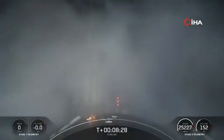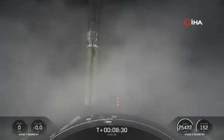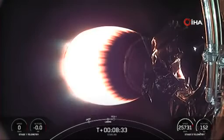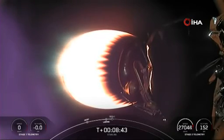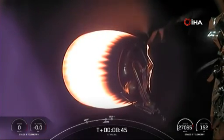Stage 1 landing confirmed. And there you have it. Falcon 9 has successfully landed, marking its 16th landing for this booster. And we are now awaiting second engine cutoff coming up in a few seconds. MVac shutdown.